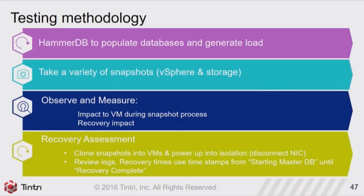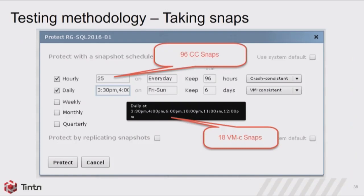So on the methodology, what we're using is HammerDB to populate and generate load. We took a variety of snaps along the way. Then we're going to observe and see what's going on during the snapshot process and after the snapshot process, and then we're going to assess the recovery.